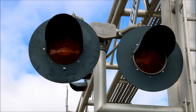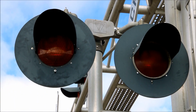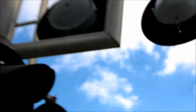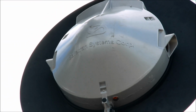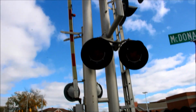I don't know how well it's focused, but as you can see, the left light there has been replaced, and it's now a reused Safetran 12 by 24 inch incandescent light. I'll show you the back real fast. All the other lights on the cantilever here are Harmon, as you can probably tell. Let's see here. Will I be able to focus? Yes. So yeah, nothing else here has changed as far as I can tell.